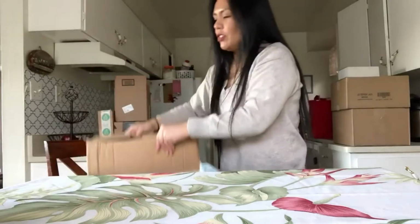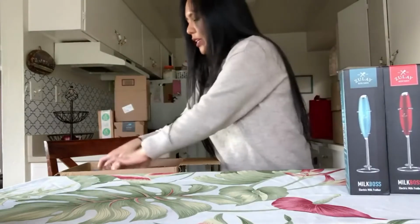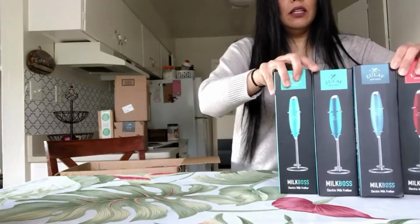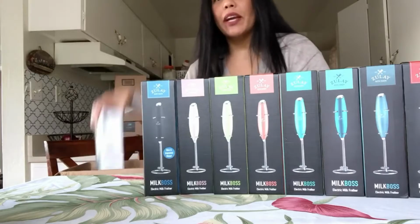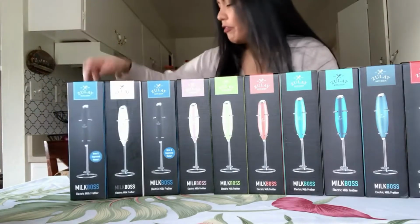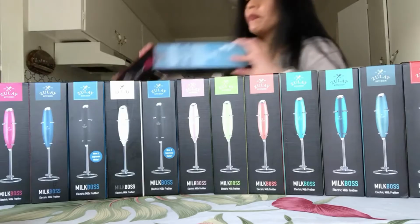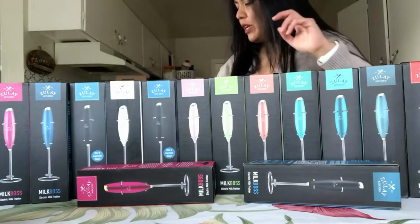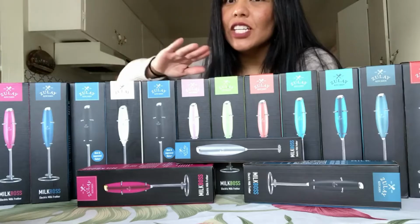And this package I got last week, I wanted to hop on here and share with you guys what I got. The first package here is from my friends at Zulay Kitchen. You guys have to see what they sent me. They sent me their entire collection of frothers. I don't know if you guys know about Zulay, but they sell a ton of different kitchen essentials. My favorite product that they carry is their frother. You guys know that I love my coffee and that I love my froth on top of my coffee. And I've owned several different brands and several different frothers, and Zulay has so far been the best one that I've owned. And look, they sent me every single color.